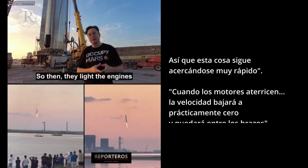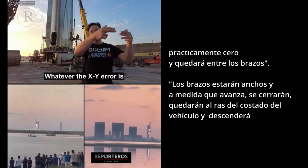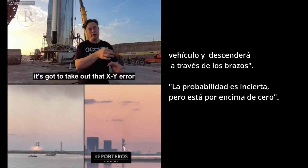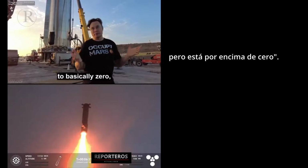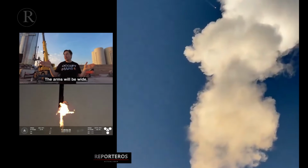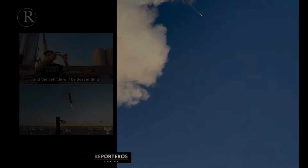So then they light the engines, so it's going to slow itself down very fast and correct any error. Whatever the XY error is, when the engines land, it's going to take out that XY error and then drop the velocity to basically zero. Come in between the arms. The arms will be wide, and as it's coming in, the arms will close, go flush against the side of the vehicle, and the vehicle will be descending through the arms.